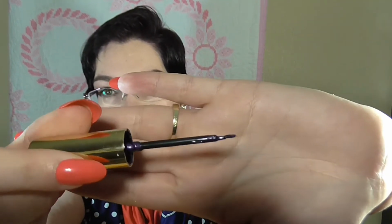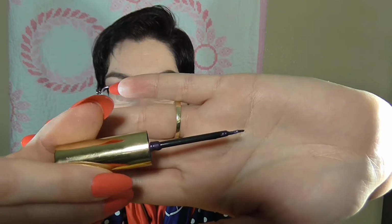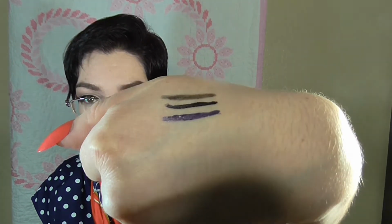It comes with a very small, very fine tipped applicator, and this one has a really lovely kind of purple color. But the thing that strikes me the most, and this is not the easiest to apply just because it is a little bit goopy, but it doesn't budge. Once you put it on, you do not have to worry about this, and it does take a lot of effort to get it off.